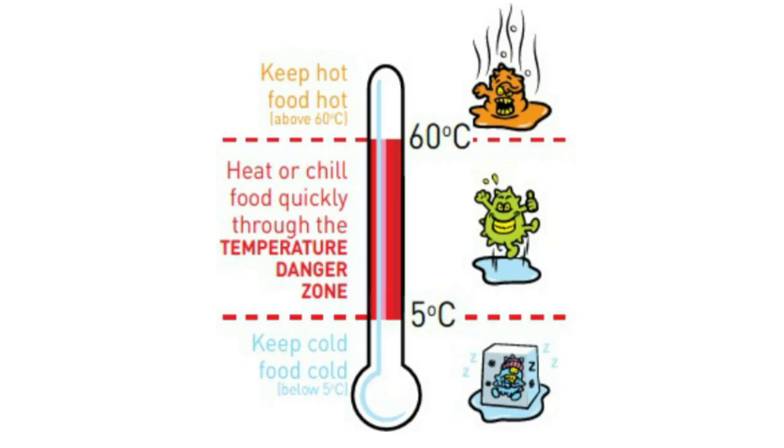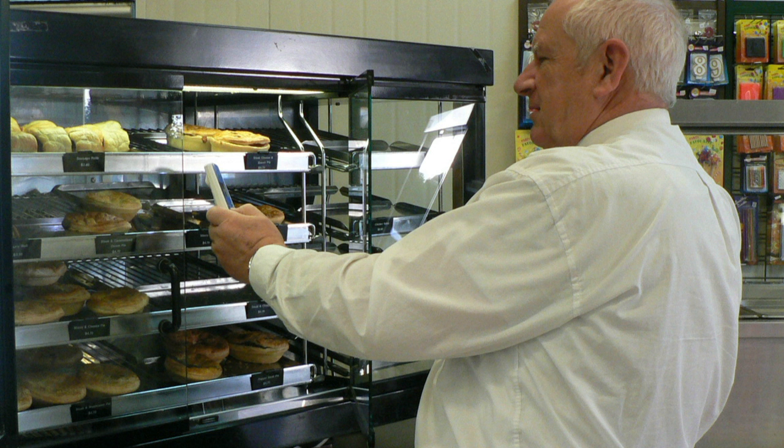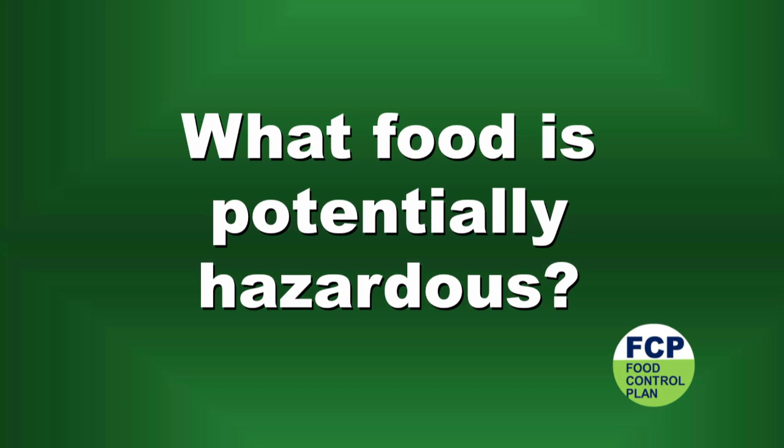Potentially hazardous foods must be kept at safe temperatures, which is either below 5 degrees Celsius or above 60 degrees Celsius. Safe temperatures minimise the growth of harmful germs that could be present in or on the food, or to prevent toxins, that's poisons, also forming in the food. The aim is to ensure that all potentially hazardous foods meet the safe temperature control requirements in your food control plan. In the FCP, food that meets the following criteria is considered potentially hazardous.